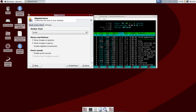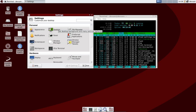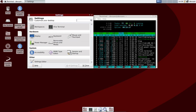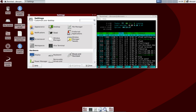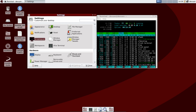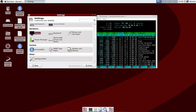Let's see, icons. No. Is there a dark mode that's already installed on here? That's what I'd be a bit more interested in. Window manager tweaks. Let's see, it wasn't under here. Desktop. Yeah, it's just the background panel. That's not going to be it. These are some interesting looking screensavers. Yeah, it wasn't here. Okay, I don't think that there is a dark mode that's installed by default.